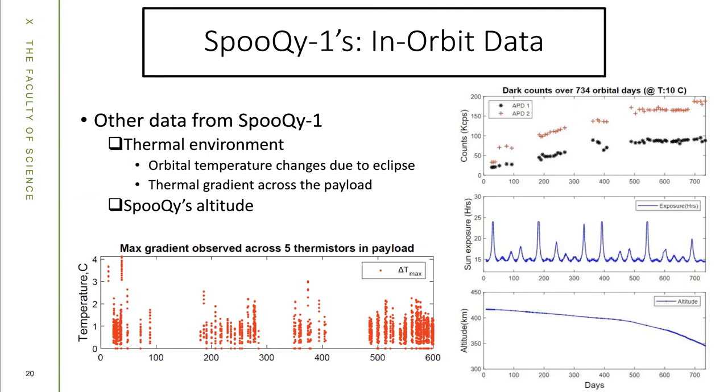Moving on. Now my colleague Arpad will talk about how the radiation contributes to the dark counts.